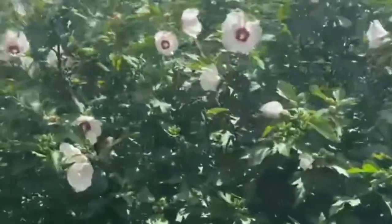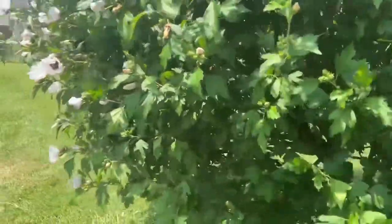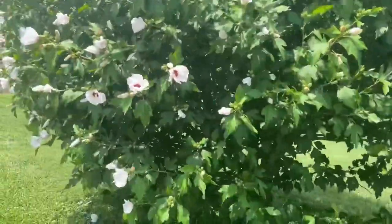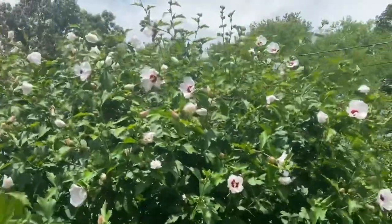You see? I'm going to try to show you all of it, but I need to be careful. I don't want to be stung. See? See here? Look how pretty. This is still the other side. I might be a little bit too close. Oh, look at this other side. Isn't that beautiful? Just look. This side is really beautiful. Just look. You see why I love these bushes.